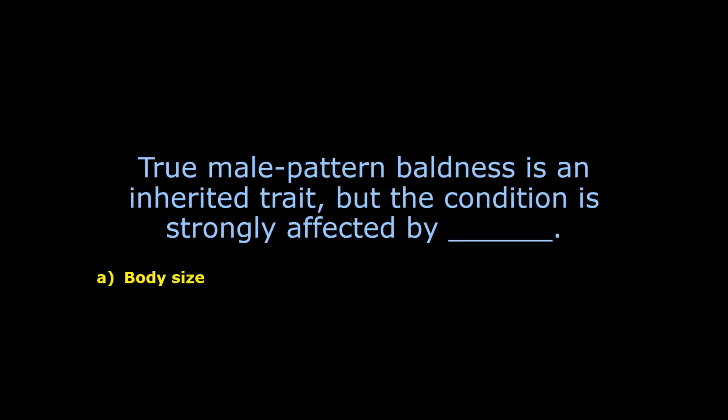Body size, no, although there may be a correlation, and same thing with body weight, maybe a correlation, but affected by, there it is, testosterone levels. That's got to be the winner. Age, no. So yeah, there it is. Okay, it is a genetically inherited trait, but is strongly affected by testosterone.